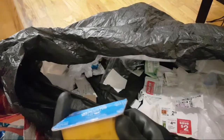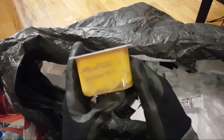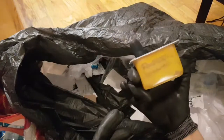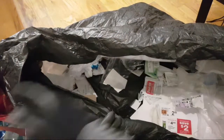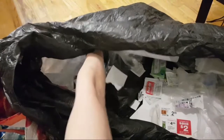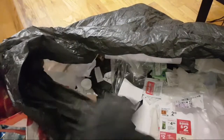This is baby food. Look at this. I don't know if you guys can read it. Best by July 2021. It is a sweet potato mixture. I'm assuming the packaging was gone, so I can donate that. I'm sure someone has a kid somewhere. And then we have another doggy roll. We got another Rice Krispies.